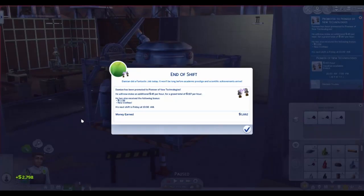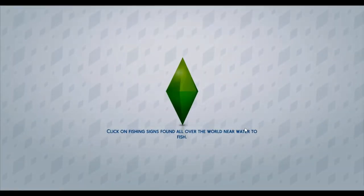Ooh! It exploded. Yes! And he has been promoted once again. Won't be long before academic prestige and scientific achievements arrive. He's been promoted to pioneer of new technologies. He makes an additional 45 per hour for a grand total of 187. He's also received $1,136 and new clothes. And he's earned 1,600 bucks. So, I mean, that gets us one step.